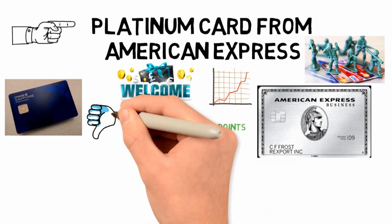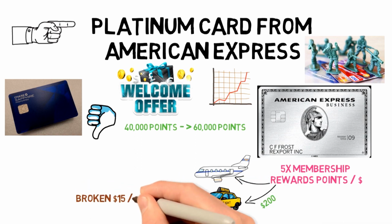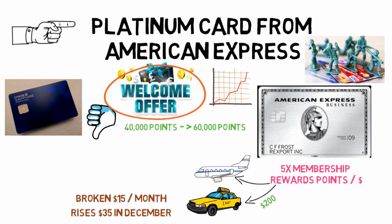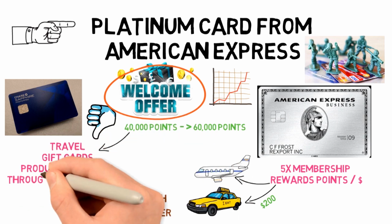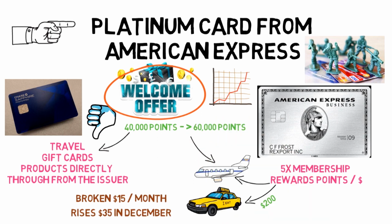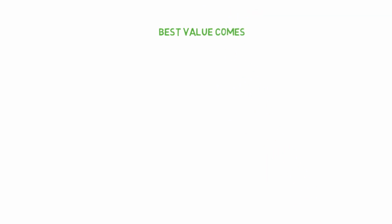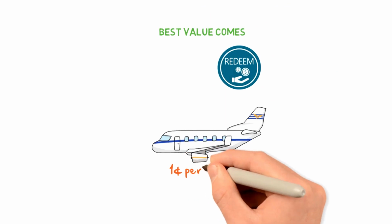Amex is also offering 5 times Membership Rewards points per dollar spent on airfare directly with airlines and up to $200 in credits with Uber each year, broken into a monthly credit of $15, which rises to $35 in December. Like Chase Ultimate Rewards points, American Express Membership Rewards points can be used to purchase travel, gift cards, or products directly through the issuer, or they can be transferred to certain airline and hotel loyalty programs. The best value comes from that latter use. If you redeem points by using them to book travel through Amex, you'll get around 1 cent per point.